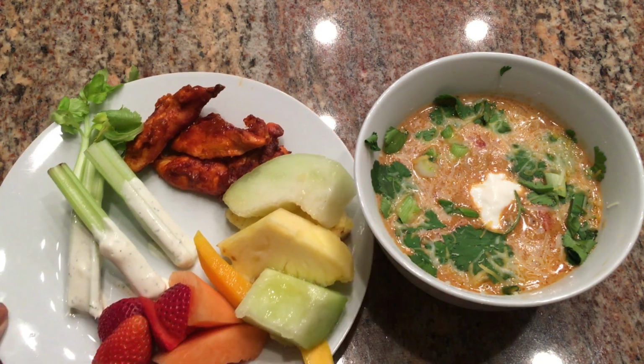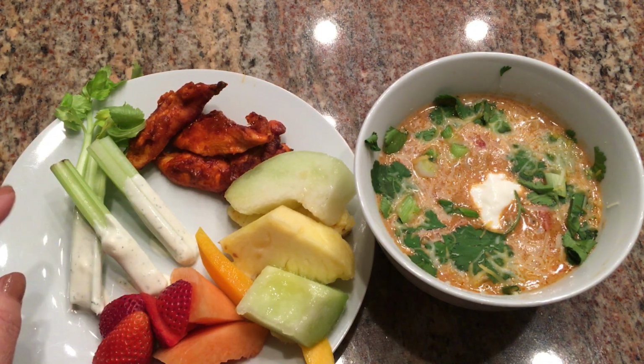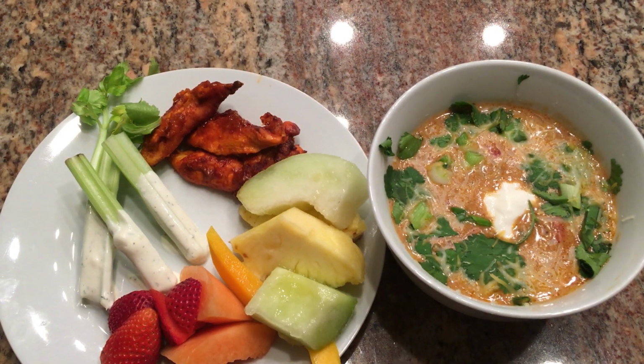And then I had some chicken breast that I cooked in some of that Frank's hot sauce in the oven, some celery, ranch dressing, and fruit. Looks pretty good for using scraps of leftovers.